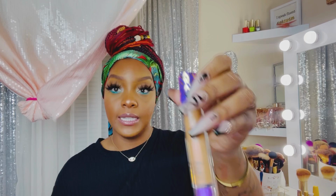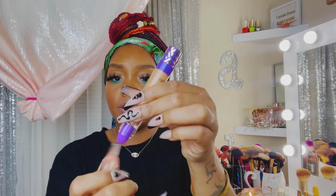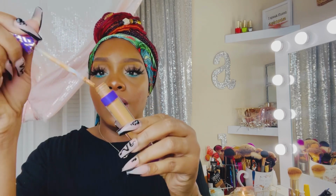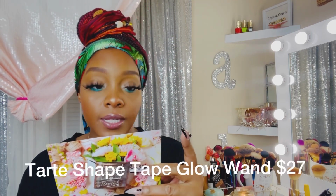The next thing that I have in my hand, guys, this April box, didn't come with much. I got this Tarte Shape Tape. It's a glow wand and it looks like this. It's a dual set, and it also has the spongy thingy at the other end. I did try to use it. This is the color Aurora. I thought it was maybe full coverage, but it's not. Very, very sheer. You see how that blended in so well? I don't know if it's buildable or not. That's why it's called glow tape. The price for that was $27.